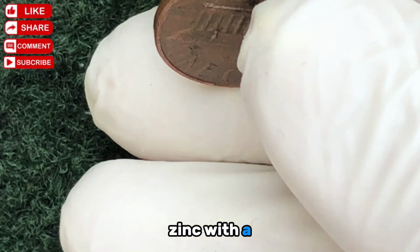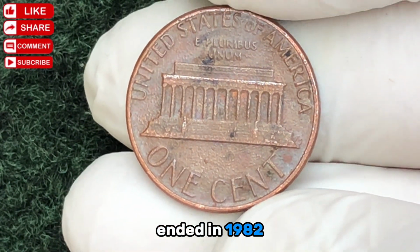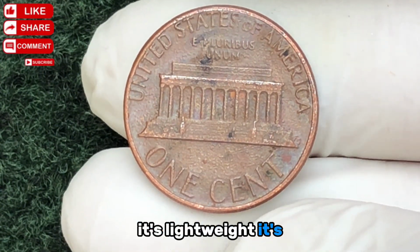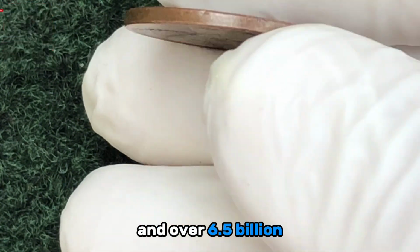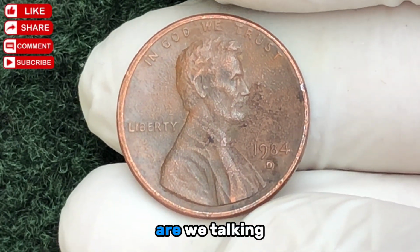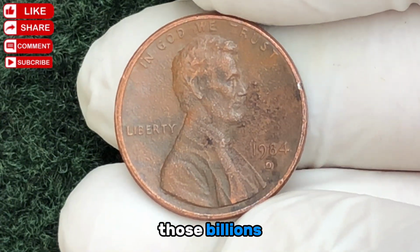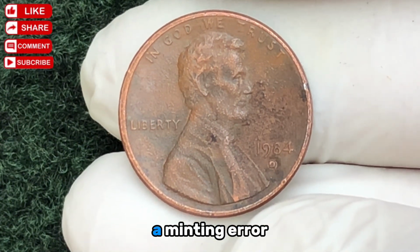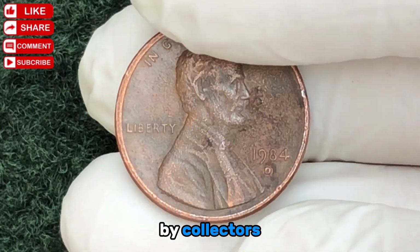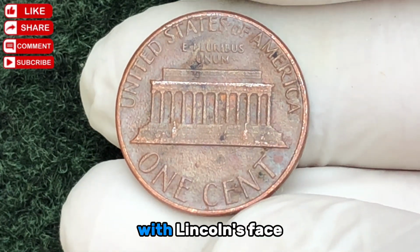It's made of zinc with a thin copper coating, a change from the earlier all-copper cents that ended in 1982 due to rising copper prices. It's lightweight, it's common, and over 6.5 billion were minted. That's right, billions. So why are we talking about it like it's a buried treasure? Because in the middle of all those billions, something went wrong. A minting error, rare, bold, and now highly sought after by collectors, slipped into circulation. And it has everything to do with Lincoln's face.